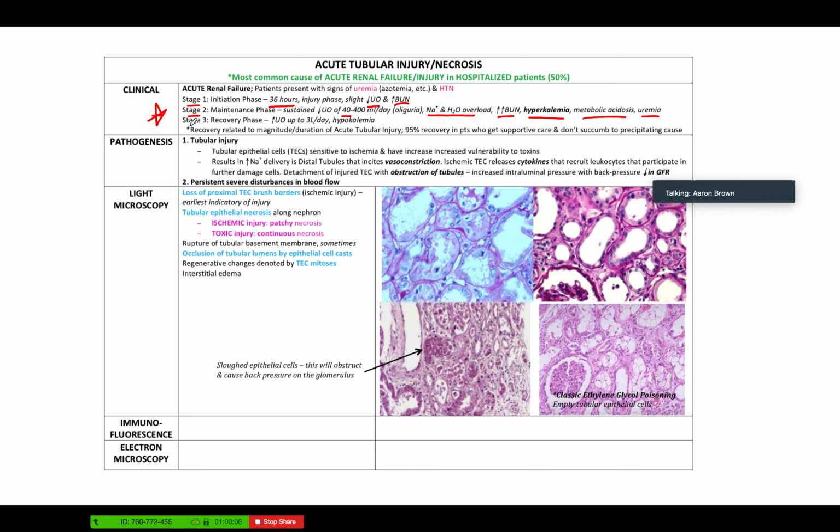In the recovery phase, as the kidneys are regaining their function and coming back to normal, what you see is a huge increase in urinary output, up to 3 liters per day. The kidneys maybe felt bad for not doing their job for a little while, and now they kind of overdo it. So here we have up to 3 liters of urine per day and low potassium. You really get a drop in your potassium level. Pretty good recovery in patients as long as they get supportive care. Make sure that these patients are on IV, you're monitoring their potassium levels, making sure it doesn't get too high, and things of that nature.